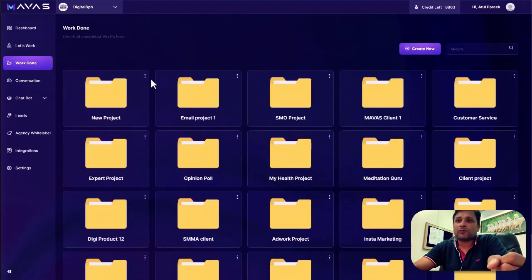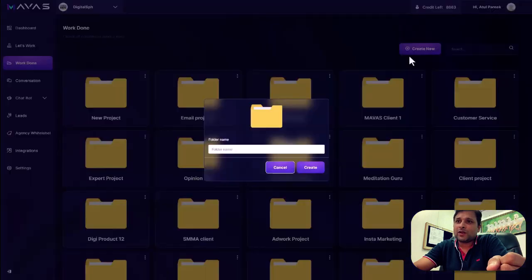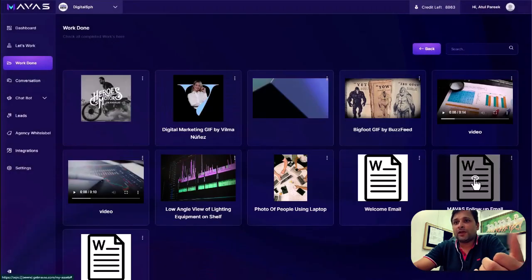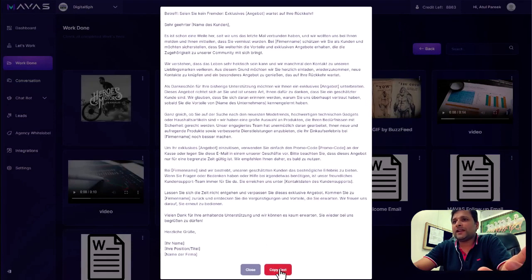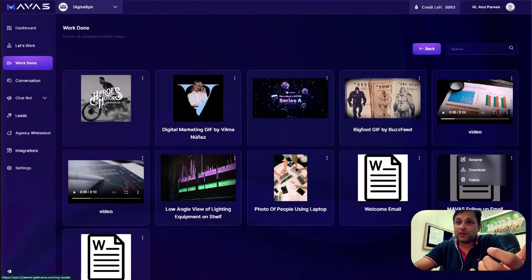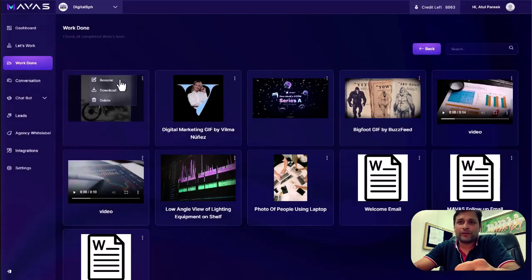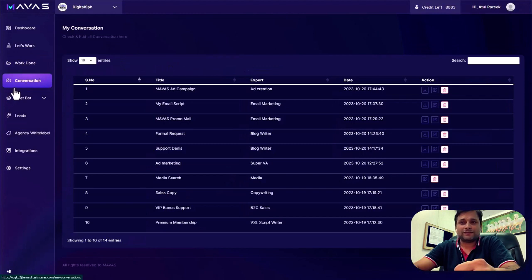Moving on to the work done section. Here you have full control over completed projects. You can preview, rename, download or delete them at any time. Keep your and your client's projects neatly organized for optimal workflow. Next up is conversation. So let's see this conversation part. This is your hub for managing all the client interactions. As you interact with our software, every chat will be saved here, so you can resume anytime.